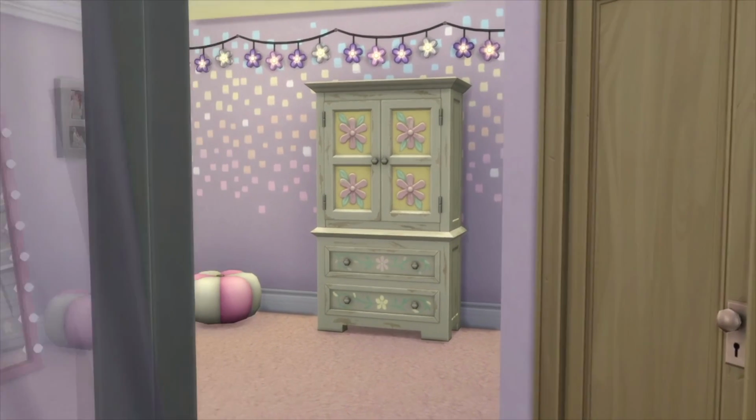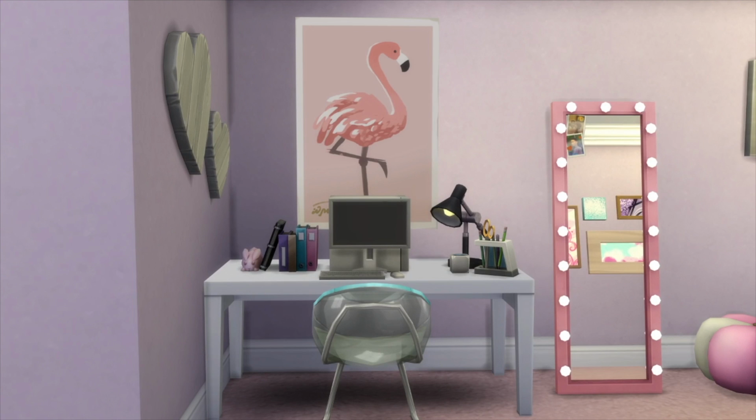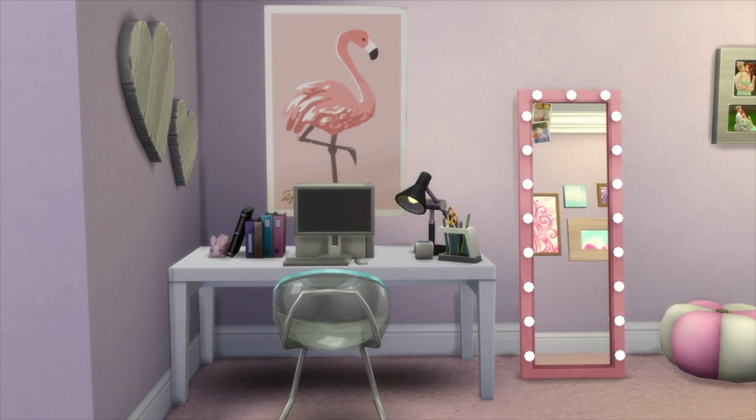I did add a couple of things to this room, though. You will notice that there's a little flamingo poster. I felt like that fit perfectly in Angela's room. And you also know she has a black lamp, and that was a gift from Lilith, actually, kind of to make amends kind of thing.